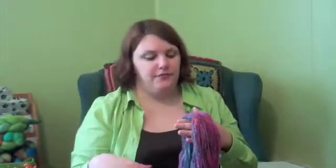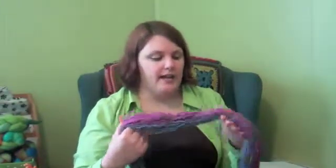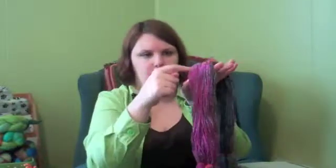So I spun half, changed bobbins, spun the other half, because at the very end of this bullseye bump, there was a huge chunk of this bright pink that you'll see in here. And I'm like, there really wasn't much pink throughout the rest of it, and I didn't want just this big chunk of solid pink if I decided to Navajo ply it at the end.